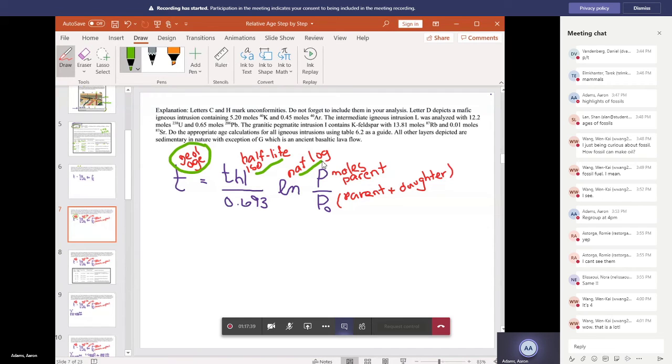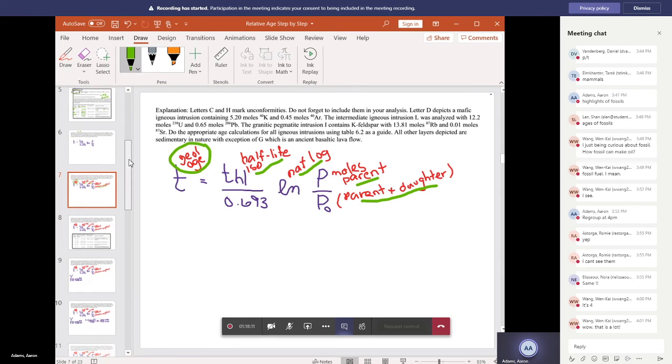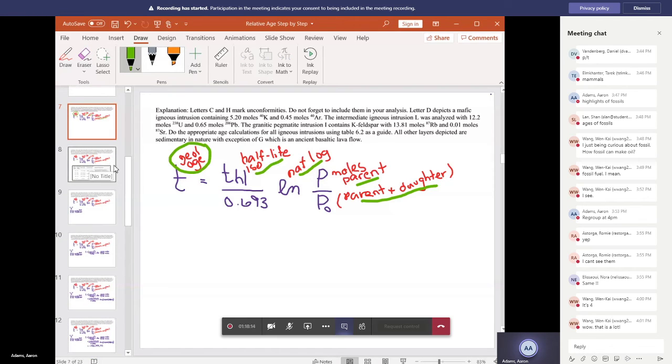Ln is a feature on your calculator, so you'll push the Ln button in order to get this result. The P value here is the number of moles of the parent isotope, and then the P naught value in the denominator is the sum of both the parent and the daughter together. Because remember, those 2 isotopes together have to constitute 100% of the mass.